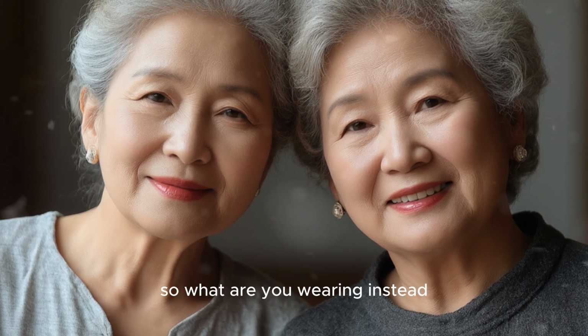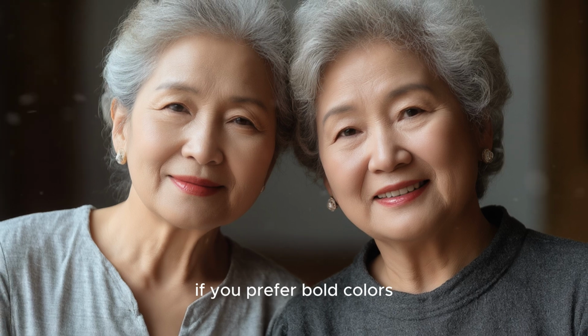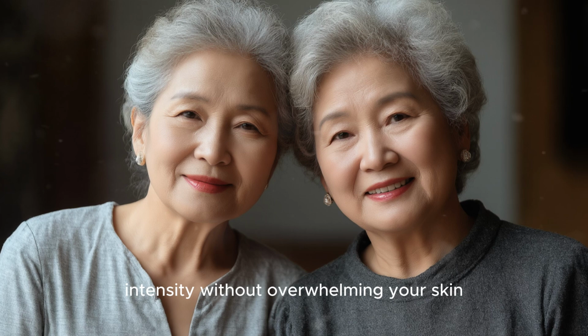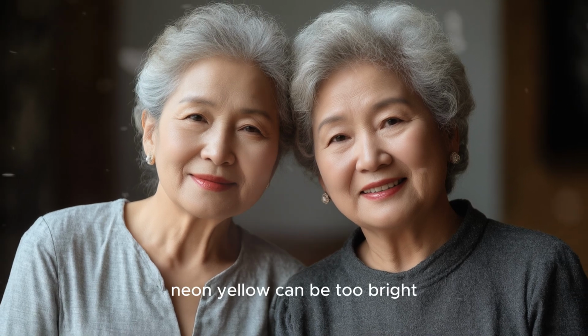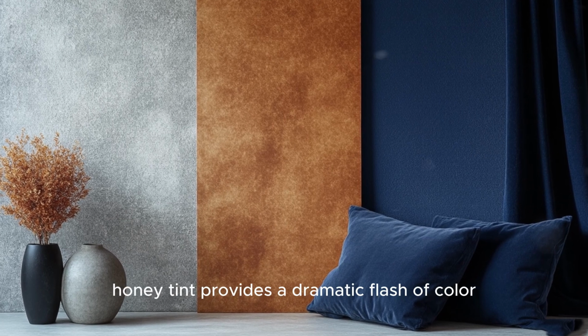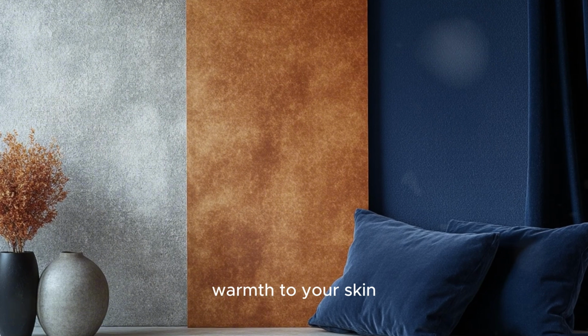So, what are you wearing instead? I'm not saying you should avoid bright colors totally. If you prefer bold colors, use richer, darker tones that provide the same intensity without overwhelming your skin. Neon yellow can be too bright, but a warm mustard or golden honey tint provides a dramatic flash of color while also imparting a complementing warmth to your skin.